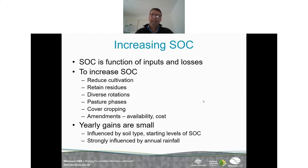It's a bit like a bucket with a tap coming in and a tap coming out. It's coming out at a constant level. Some years it's running at a faster rate, other years at a slower rate. So the level comes up and down.